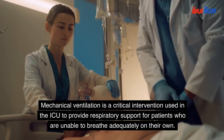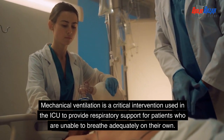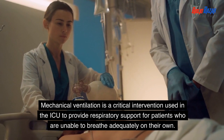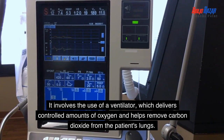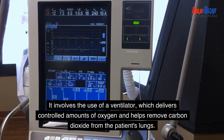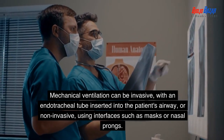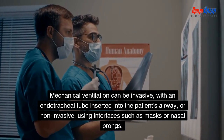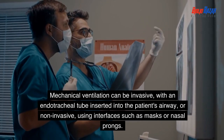Mechanical ventilation is a critical intervention used in the ICU to provide respiratory support for patients who are unable to breathe adequately on their own. It involves the use of a ventilator, which delivers controlled amounts of oxygen and helps remove carbon dioxide from the patient's lungs. Mechanical ventilation can be invasive, with an endotracheal tube inserted into the patient's airway, or non-invasive, using interfaces such as masks or nasal prongs.